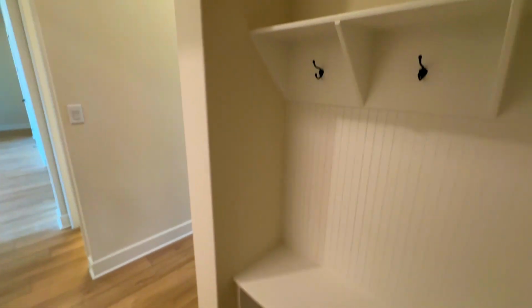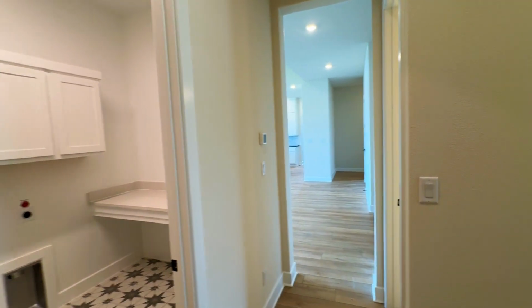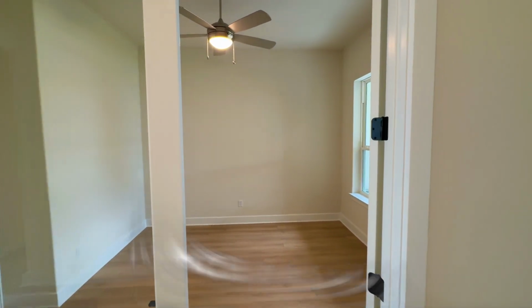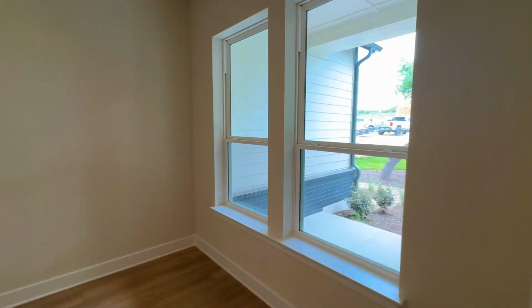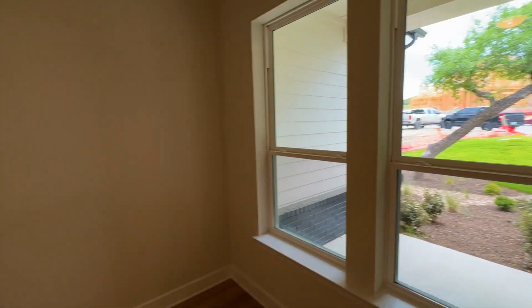Let's go back inside. You have your mudroom here, drop off your stuff, your backpack, your shoes, and then continue onto the house. And then let me show you the office space at the front of the house. This office is actually super spacious. And then you have a view of the front.